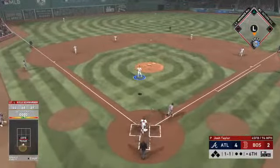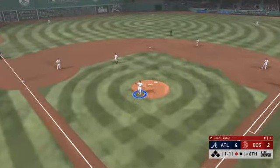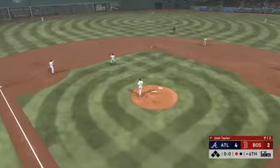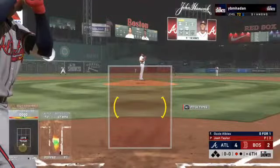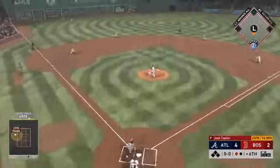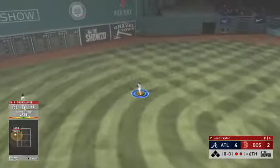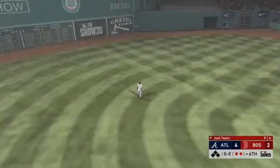Here's a pop-up now. Taylor is under it. Makes the play, 1 away. So up steps Ozzie Albies from the stretch. High in the air out to center field. Bradley is there. 2 down. To his left is Castro.